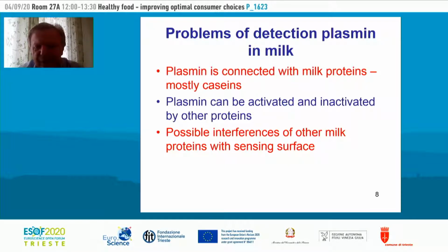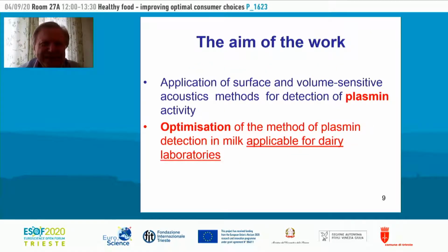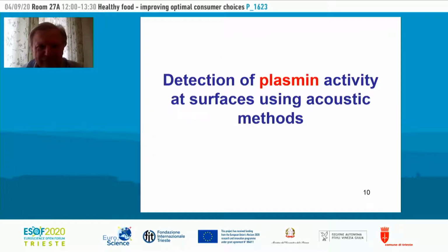So far, the detection of plasmin is not common in dairy laboratories because there do not exist efficient test systems and cost-effective systems for this. But as I will show, in collaboration with our partners, we developed the assay which can now be used directly for plasmin detection. So the aim of this work is the application of surface and volume-sensitive acoustic methods for detection of plasmin activity, then optimization of the method of plasmin detection in milk applicable for dairy laboratories.